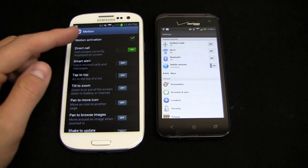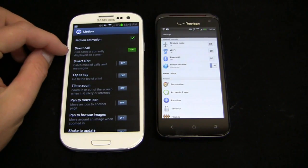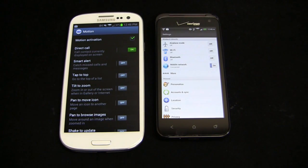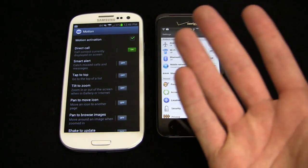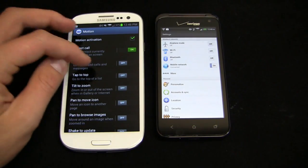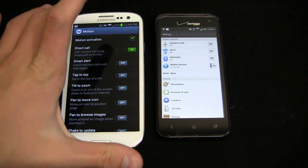And a couple of things over here: motion activation, love direct call. I just want to go through some of these with you. Direct call is where if you're in a text message, let's say I'm text messaging John Doe, I'm like, oh, I need to call John Doe. All I have to do is hold the phone up to my ear from the text message prompt, and I can call. Smart Alert is very cool because you don't have to rely on the notification light.